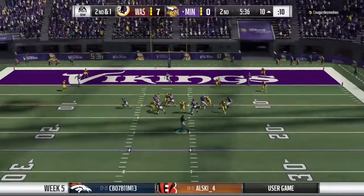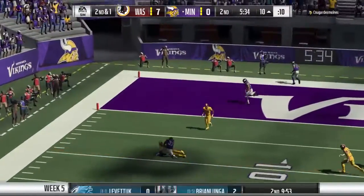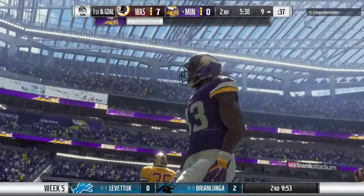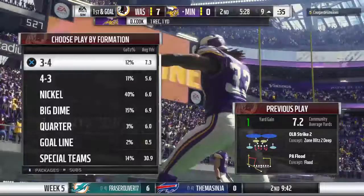They go play action. Bridgewater. That's going to be caught at the 10-yard line. Just a gain of a yard, but it's going to set him up with a 1st and goal.